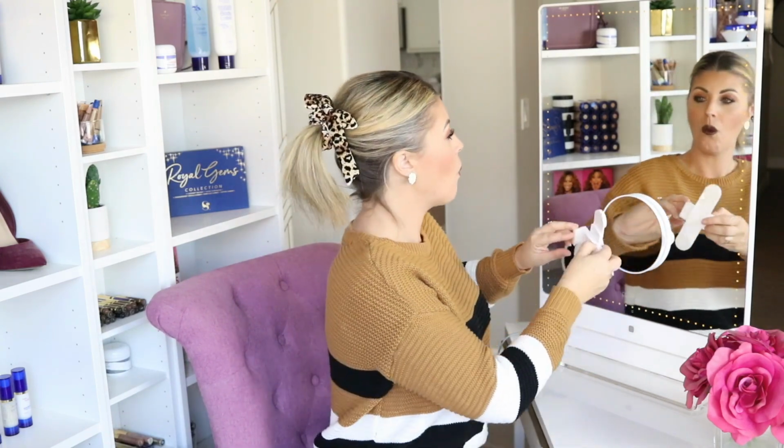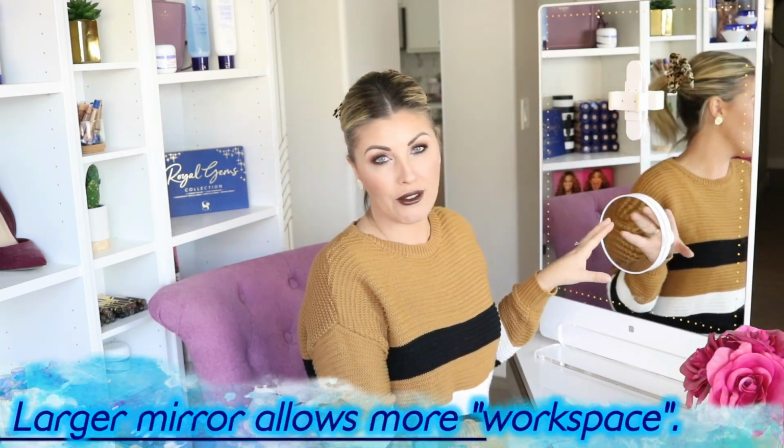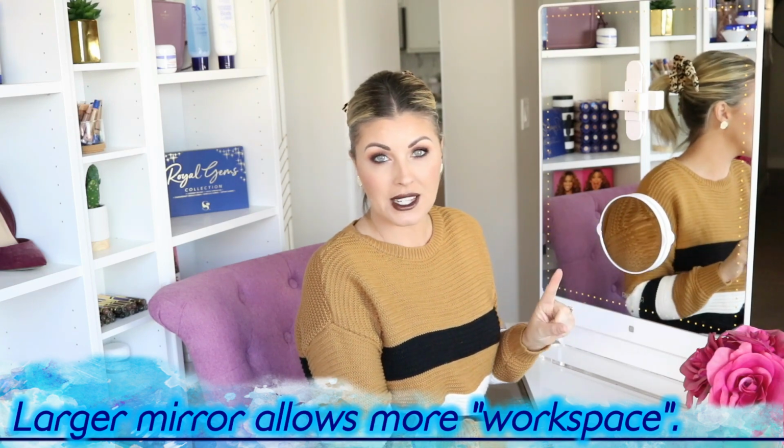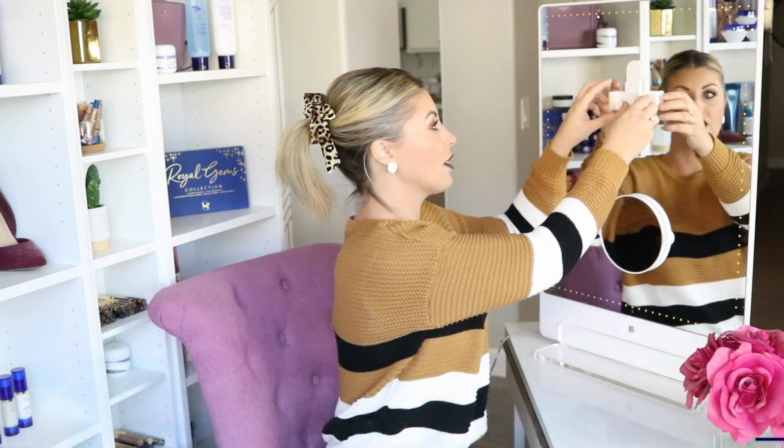Now I can have my magnifying mirror on it while using my selfie holder. So using my phone holder. That's another reason why having a large mirror is really great. When you have just the small travel mirror, you only have room for one thing to be attached, but I can attach 2 items at one time with the larger mirror.